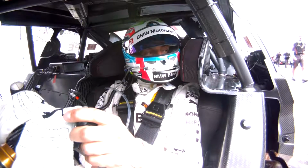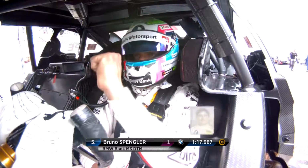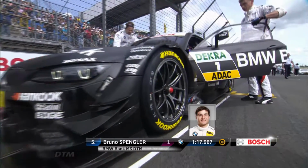And I was hoping for rain, that didn't come. Now I hope for hot sun, so that the option tire has a real hard life and we see some proper strategies. Yeah, well, I'm not sure what a proper strategy might be for Bruno Spengler. Quite a mix of different strategies there.